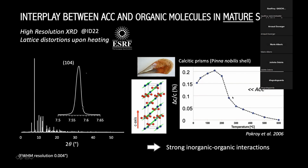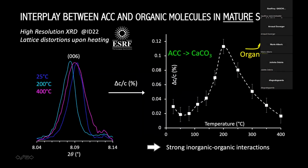And now we wanted to check in our system with ACC how it would look. So we did the same. We heated the sample, we crystallized the remnant ACC, we burned the organic at 400 degrees, and we measured the lattice distortion. So as for the other biominerals, we had a decrease of the lattice parameters, but this was pretty new. Like the increase during ACC crystallization was something new.